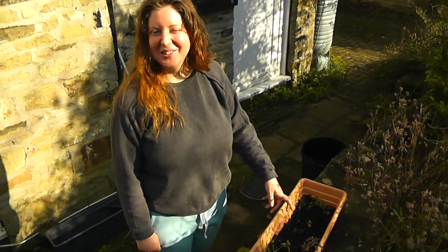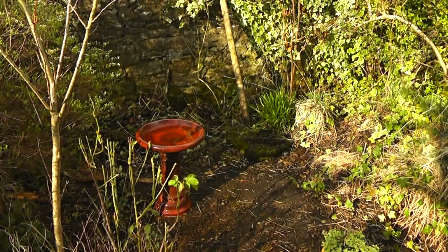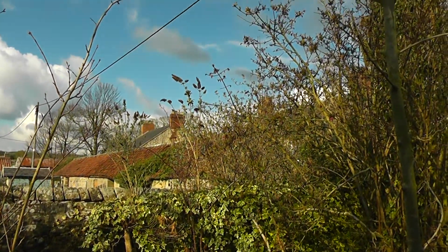The marjoram's still there. It survived the winter. Wow. Yes, it's a beautiful spring day out here today.